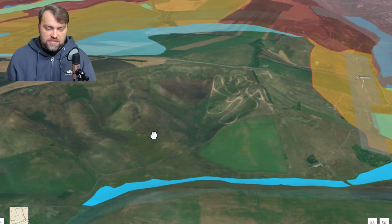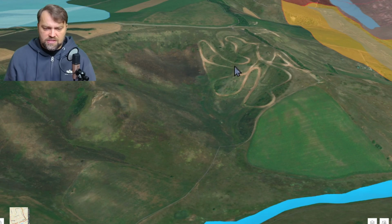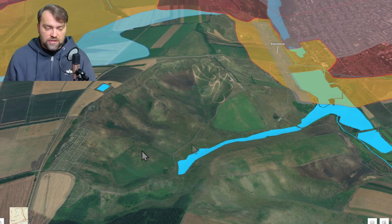Well, our guys may still hide behind the hill over here. I think it's the racetrack for some sort of dirt bikes, so it might take some time and effort for the Russian army to advance in this area. Hopefully Ukraine will secure this place, but unfortunately, as you probably know, we are in lack of resources, mainly because of the political issues in our allied countries.